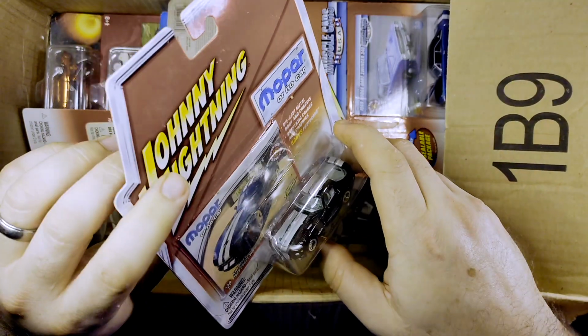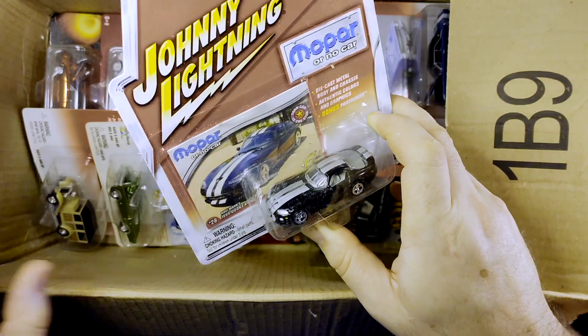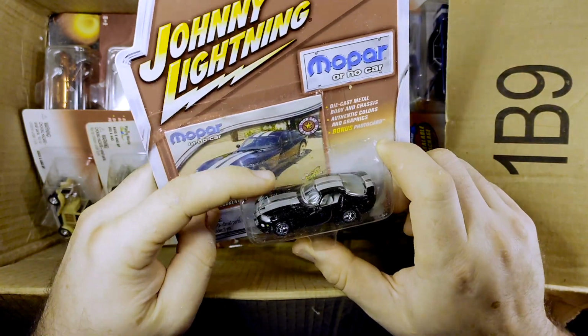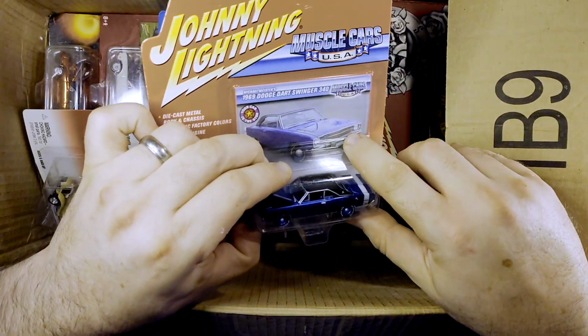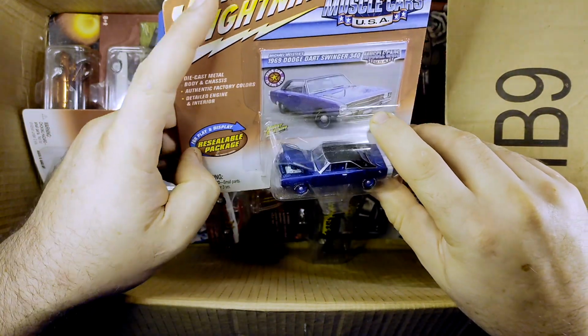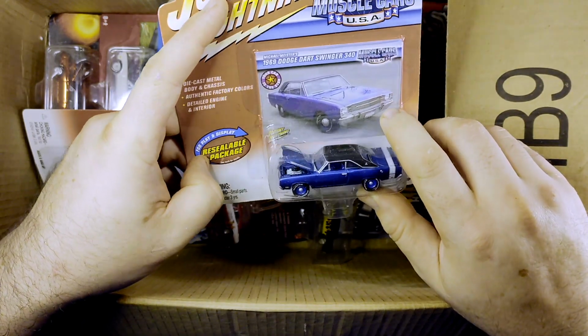1st Gen Viper. It must be wild to be like these people, like Ravi Man, and be like, yeah, my car is an actual Johnny Lightning car. Pretty wild. BFGoodrich Radial T/As is a 69 Swinger 340. Very cool.